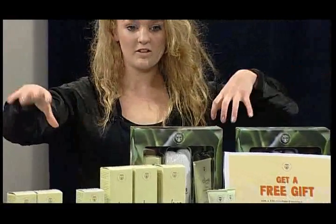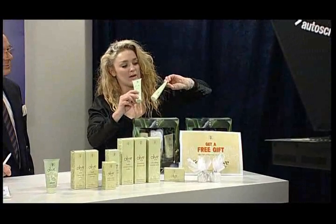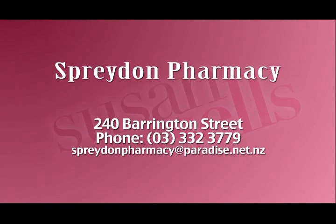If you spend $50 on this range, you get a free gift, which is a wee shower gel and body milk, which is a beautiful product. So I've been using that recently too.